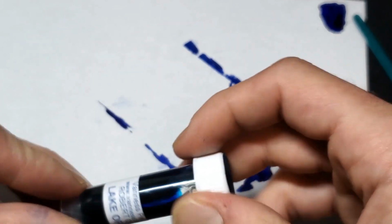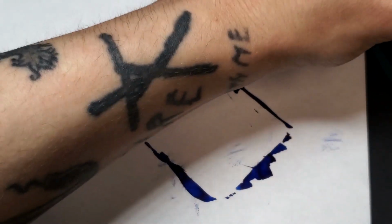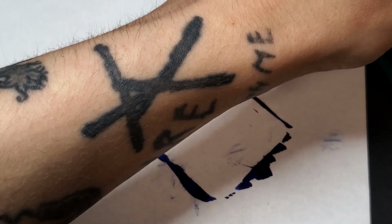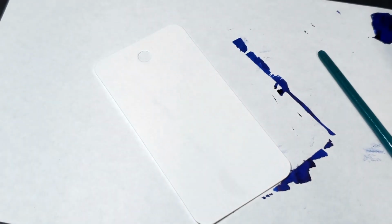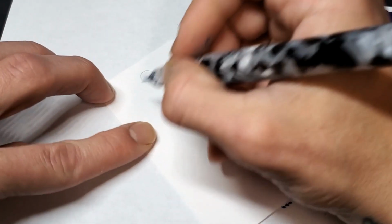Now we have Robert Oster Lake of Fire, which is a teal with bits of red sheen from everything I've read about it. I've tried Fire and Ice, which was in an ink flight, but I never tried Lake of Fire because they're not my colors. They're just not. There's nothing I could do about it. But I am sure this is on somebody's wish list out there. So this one's for you.